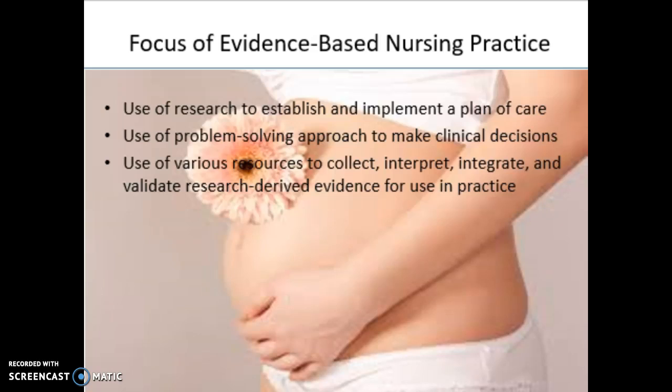Focus of evidence-based nursing practice. Evidence-based nursing practice involves the use of research to establish a plan of care and to implement that care. This model of nursing practice includes the use of the best current evidence in making decisions about care.